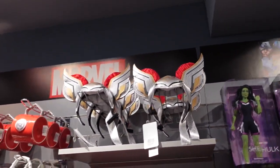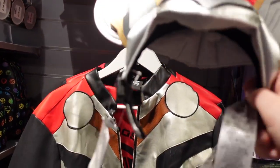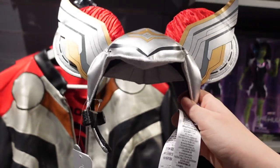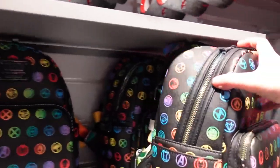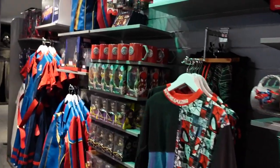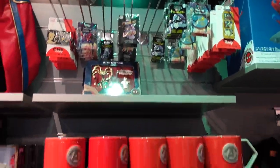Ooh, Thor's ears. Now, I've always wondered with these ears, because the headband normally sits on top of your head, so would this bit push down into your skull? Maybe. They have this Loungefly just here, and then that Marvel Pride one. Also, look at the straps on this one. Look at the rainbows in there. Love it. Then, what did I see over here? Oh, pins. They've got a lot of pins. If you're a pin collector.